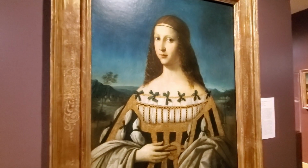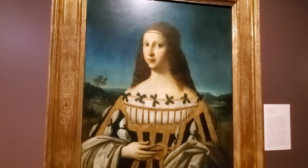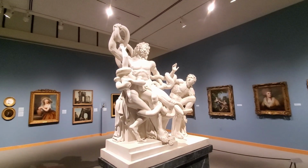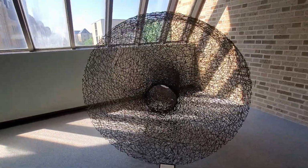So she kind of looks familiar. Turns out she was painted in the same time period as the Mona Lisa. This piece is called The Spool.